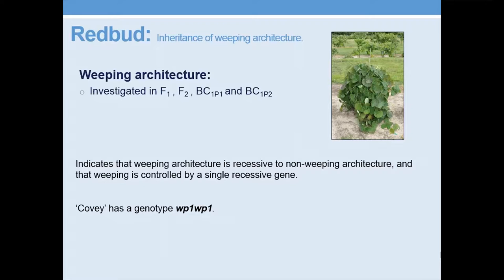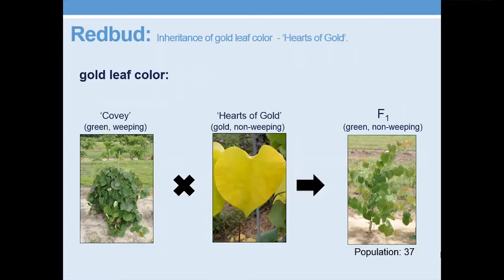Now Dr. Werner wants to get a golden weeper. So he's got Covey, and he's going to cross that with Hearts of Gold. This time we do it in a greenhouse so we can better control the pollination movement. Once again, he generates a population of about 37 plants, and all of those are green and upright. Again, we expect them upright because weeping is recessive. But the fact that all of these are green means that yellow leaf is probably also going to be a recessive trait. But Dr. Werner needs his golden weeper, so we take it one step further.